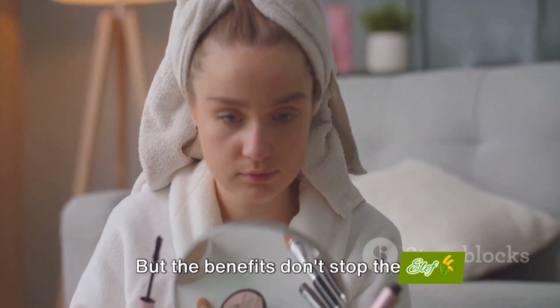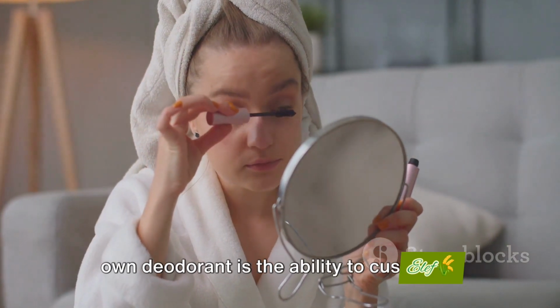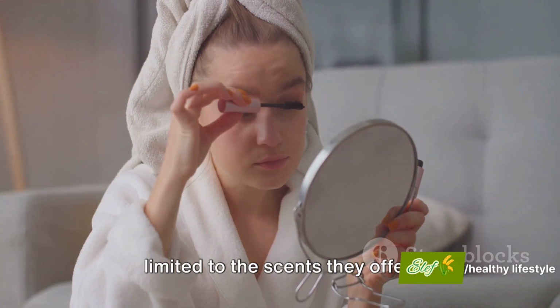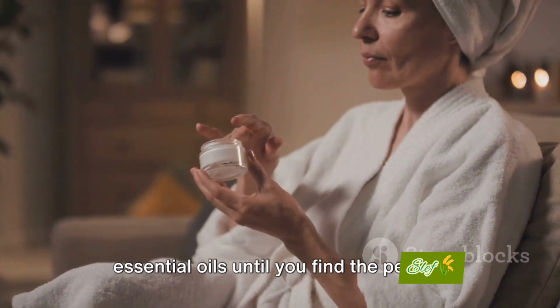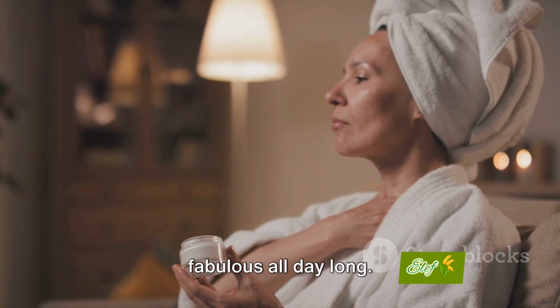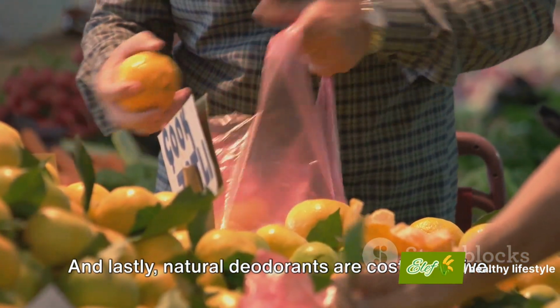But the benefits don't stop there. One of the best things about making your own deodorant is the ability to customize your scent. With commercial deodorants, you're limited to the scents they offer. But when you make your own, the world is your oyster. You can experiment with different essential oils until you find the perfect blend that makes you feel fresh and fabulous all day long.